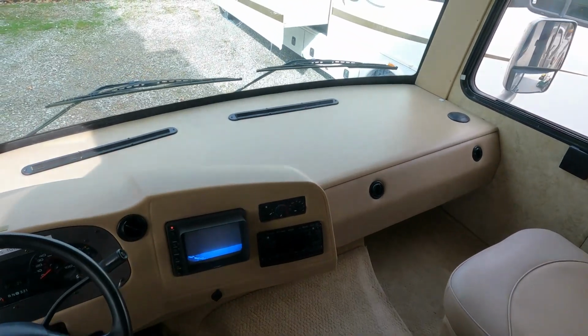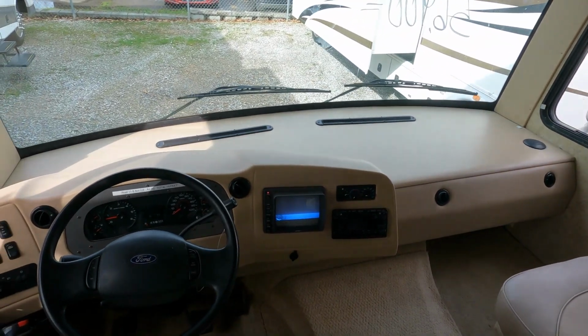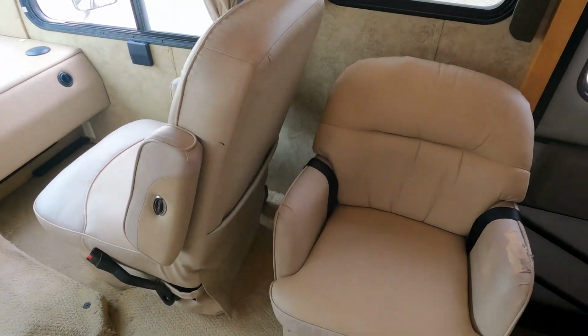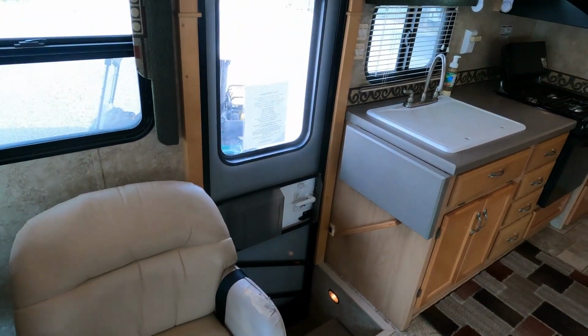CD stereo, dash looks good. No check engine lights, no warning lights. Heated power mirrors, tilt cruise, all that good stuff, guys. Well, you got one little, somebody got a little wore out spot right there on that seat. So other than that, it looks pretty good.